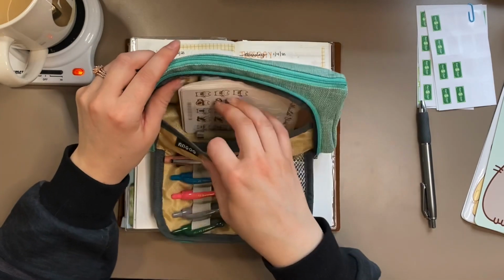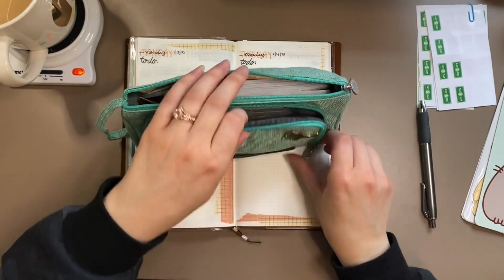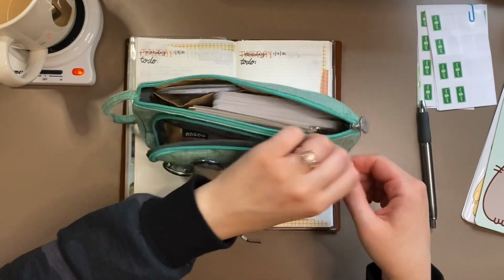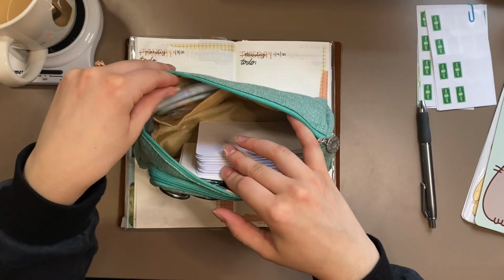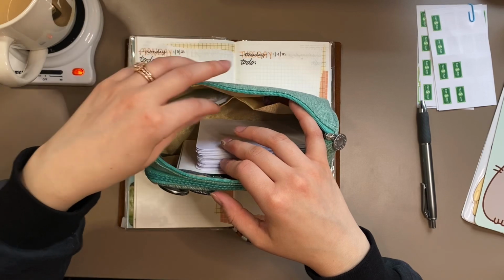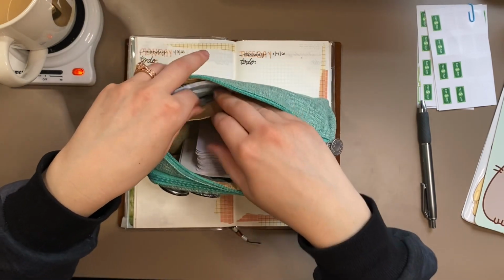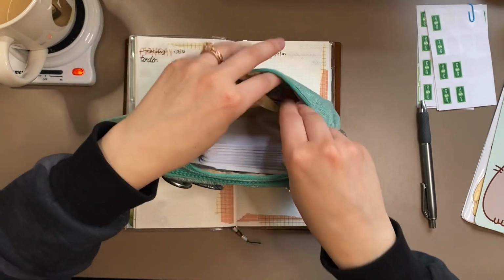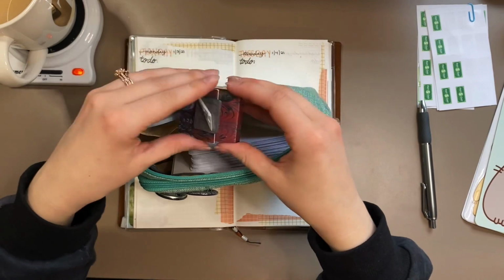And you also have access to the big pocket in here too. In the big pocket, I've got some stickers that I've made myself on my Cricut, and some cute sticky notes, and some sticker flakes that came with those sticky notes. And then I've also got a cute little matchbox thing.